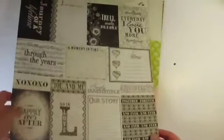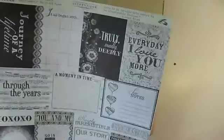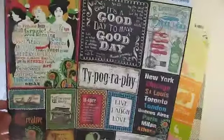So she sent me some papers. Thank you, Tina. I did already have a quick look at these, and I don't have any of these. This is authentic. Pretty. Look at those guys. Easter. Graphic 45. Look at that. I do not have this. This is beautiful.